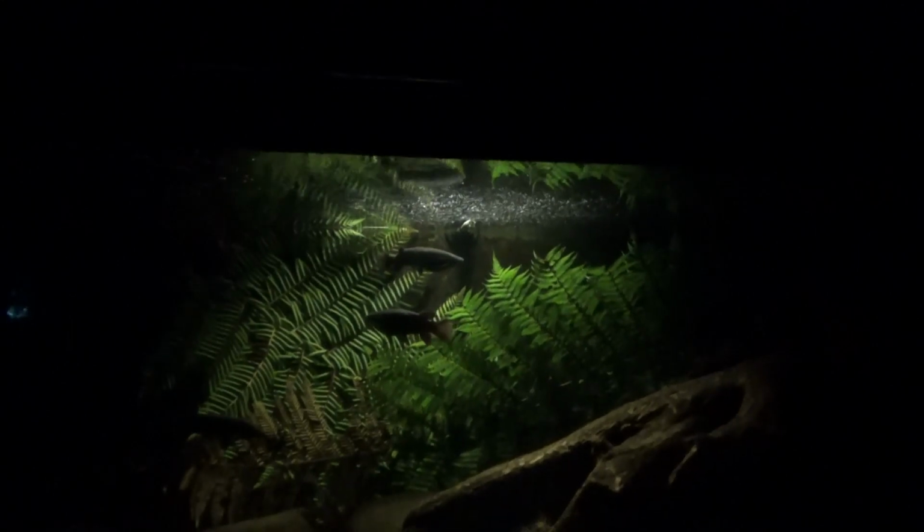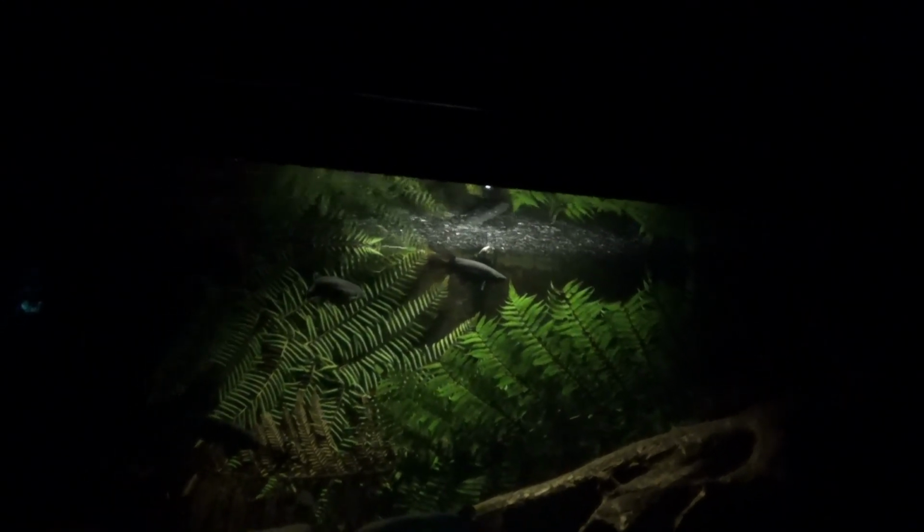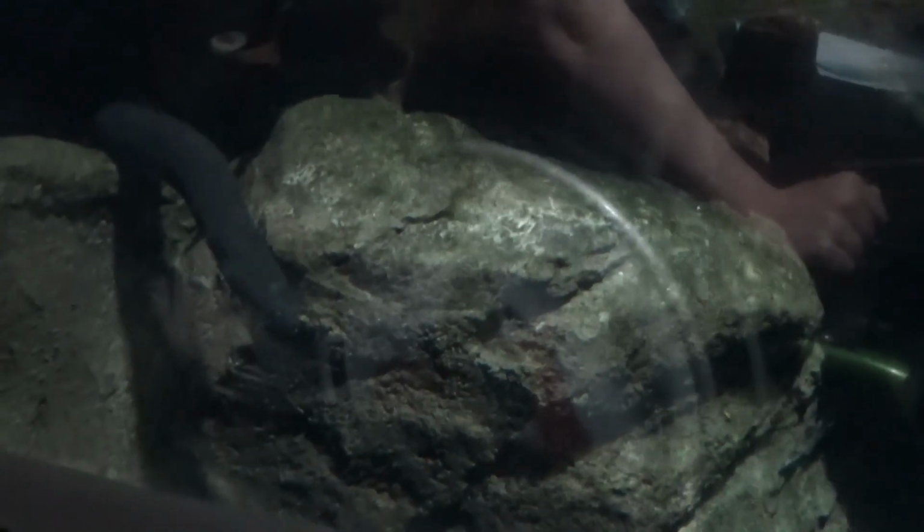So here we go. Here's the New Zealand native freshwater fish called the giant kokopu. So here we have some native New Zealand tuna or eels. So there's one right there. They are quite big, but they can actually get bigger than that. They can grow up to about 3 meters.